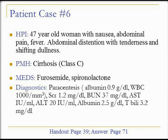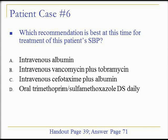We're going to focus really on one of the complications, or a couple of the complications in this case. So what is the best recommendation at this time? This patient, by definition, as we'll talk about, would probably be considered a patient who has SBP, or spontaneous bacterial peritonitis. And what would be the best option? So albumin plus antibiotics, or oral antibiotics. So we'll talk a little bit about what the options are.